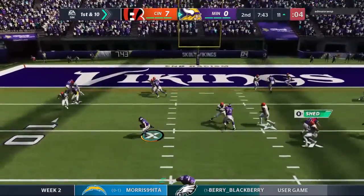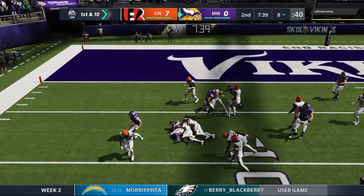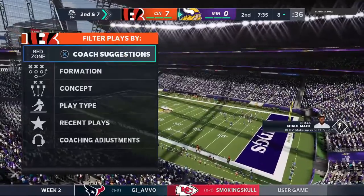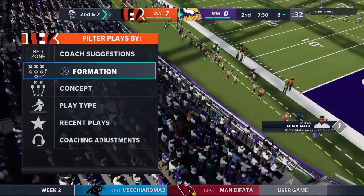Give to Cook out of the gun. And a nice job to break free of 1 tackle, but it slowed his momentum somewhat, and he's taken down right after. Give him 3 on 1st down. It'll set up a 2nd and 7.